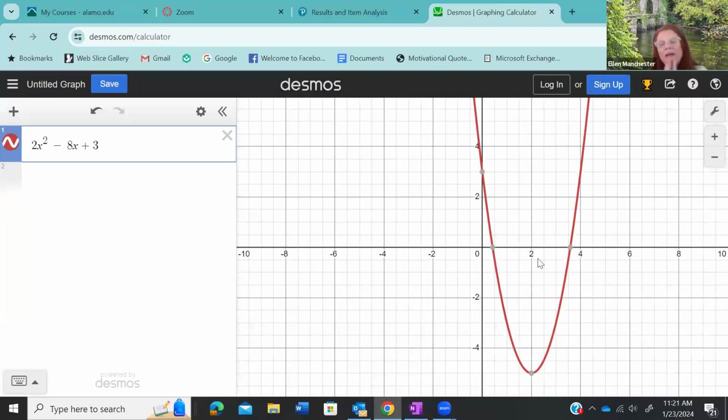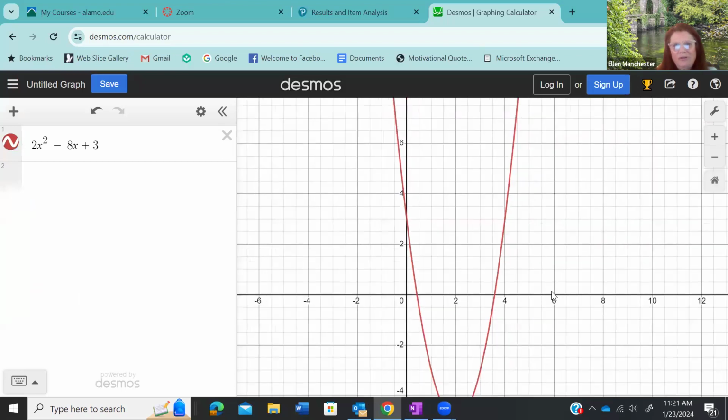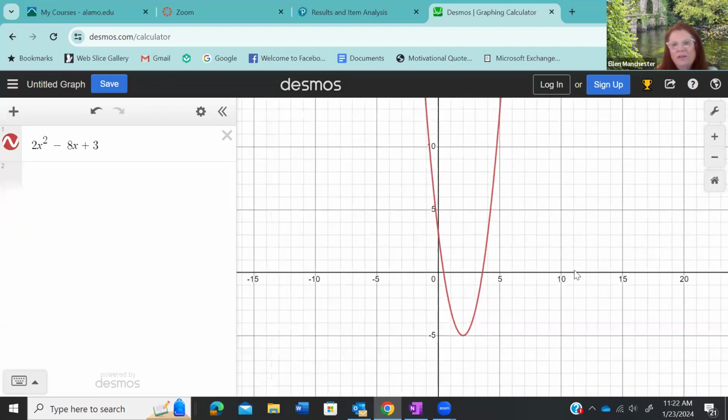Now, here is my caveat. I don't mind if you use Desmos to make sure that your mathematical process makes sense. Okay, that's going to be really important. This is not a tool to use to find the answers. This is a tool that you use to make sure your answers make sense. Okay, big difference, huge difference. All right, so let's look at this.